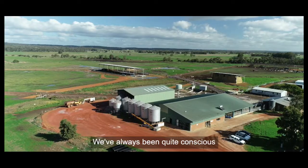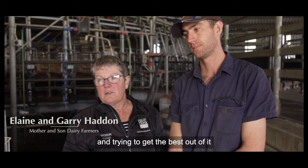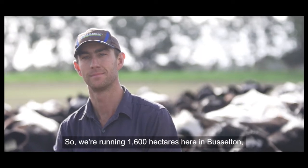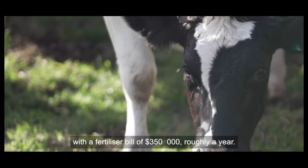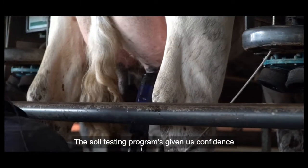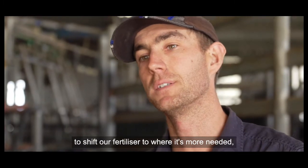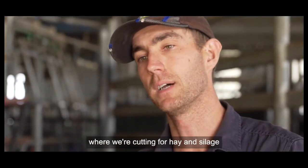We've always been quite conscious of our costs with our soil and trying to get the best out of it, because we do feed a lot of cattle. So we're running 1,600 hectares here in Busselton with a fertiliser bill of $350,000 roughly a year. The soil testing program's given us confidence to shift our fertiliser to where it's more needed, which is further away paddocks where we're cutting for hay and silage.